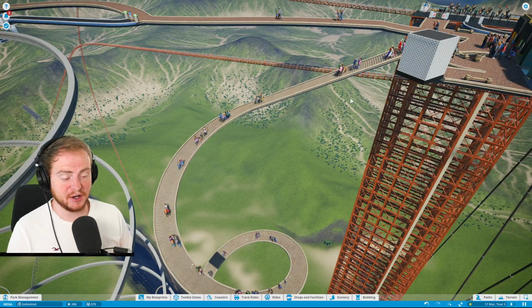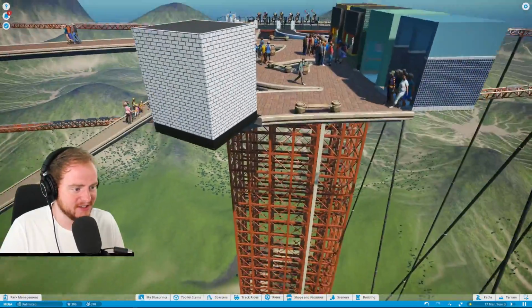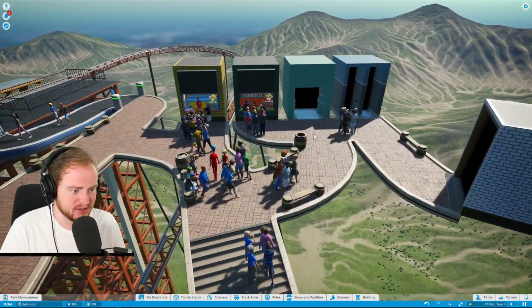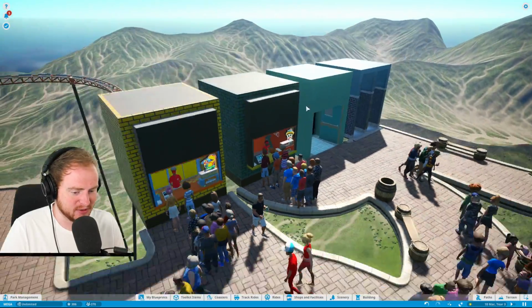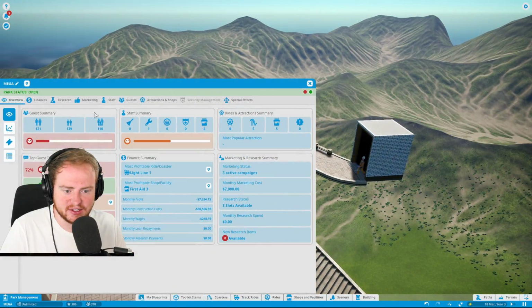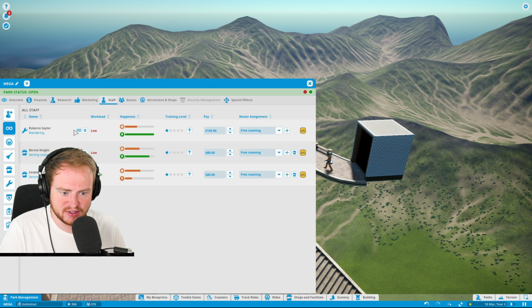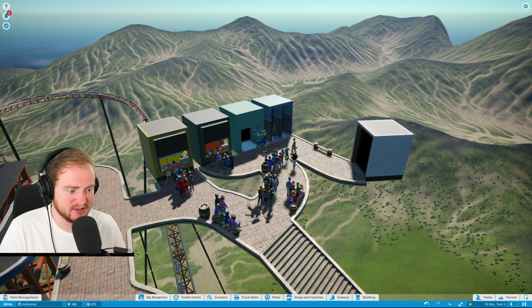Okay, people are starting to come into the park, which is good. As you can see, the shops and things are getting busy, which is all good. Wait, is there anyone in here? Yeah, there is. Okay. Let's just check the staff situation's all okay. So we've got 2 servers and a mechanic. So I have literally no janitors.